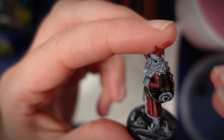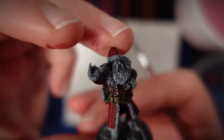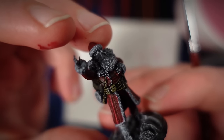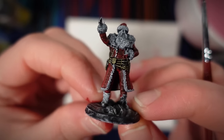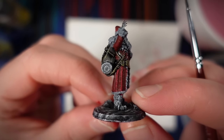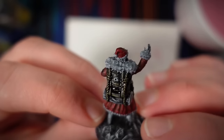And of course those recesses get really dark, but that's fine. You can see, with that highlight, I think we're going to get some nice detail out of those parts. I think that's actually going to look pretty good.